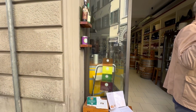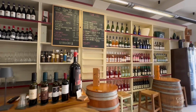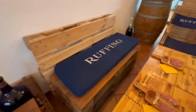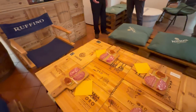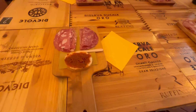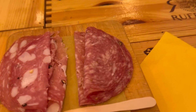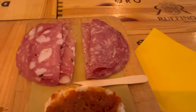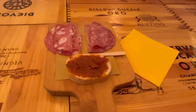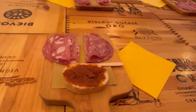The first stop was a charming little wine shop in the center of the city. It was here that we were going to taste some Italian meats and local wine. Wow, this looks great. They had set out 2 types of Italian salami, and one of the things that was interesting to learn is that apparently back in the day peppercorns were really expensive. So in Tuscany they started using fennel seed instead.